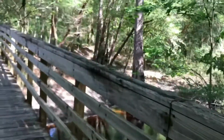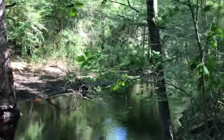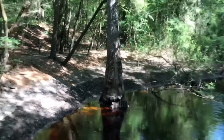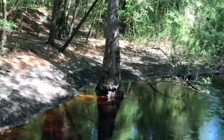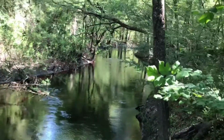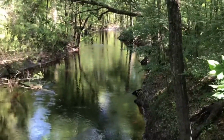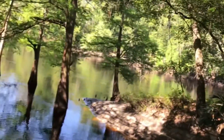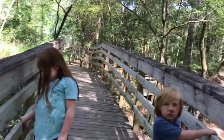We're still on our way to Little Gem Spring overlook. Come on, I'm going to the bridge. Oh, look at that big cypress tree on the right there. Y'all see it? That one? See how the waters are red? That's tannic out of the root system and the trees and the dirt that make that water red. And on this side it flows out to the Swanee. Let's continue on.